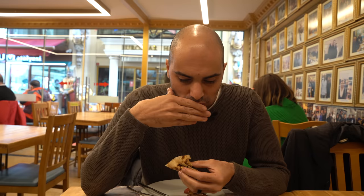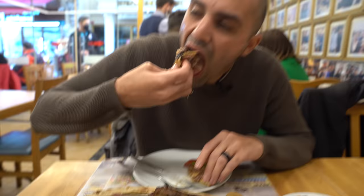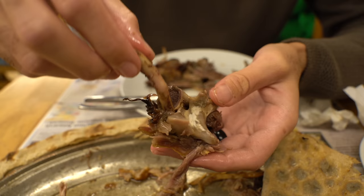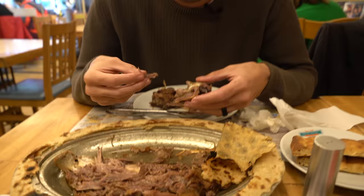Mamma mia. I honestly never tasted anything like it. Let's dip it in the juice. Pure cream. Oh, guys, I keep on saying this, I think this is the best meat I've ever had. Unbelievable, guys. It's been a privilege and an honor to be here and witness the entire preparation. Incredible, guys. This meal is illegal.